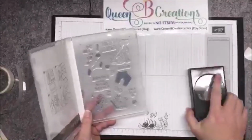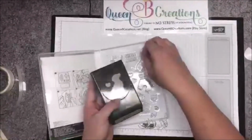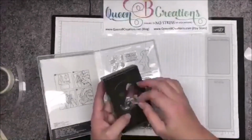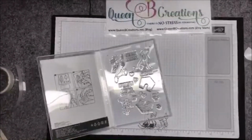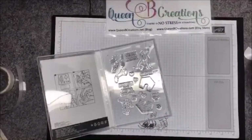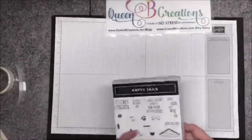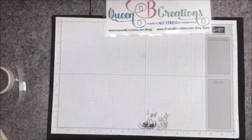And again, like I said, this is the punch that goes with it. As you can see, this image right here, when you stamp that on cardstock, the punch will cut it out exactly. So now we have a stamp set that's going to be great for people who are dog lovers, or maybe sympathy cards for someone who's recently lost a pet. I can see using this one a lot.